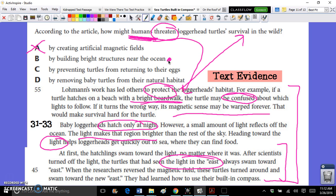By preventing turtles from returning to their eggs. No. This is about when the babies are first born, because that's when their magnetic sense actually gets created. So it's not about the laying of the eggs. Now this is a very tempting answer for anybody who has prior knowledge about turtles.